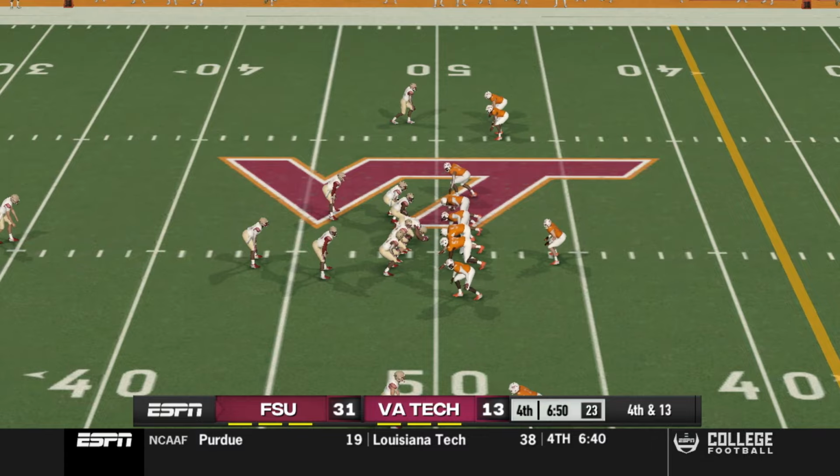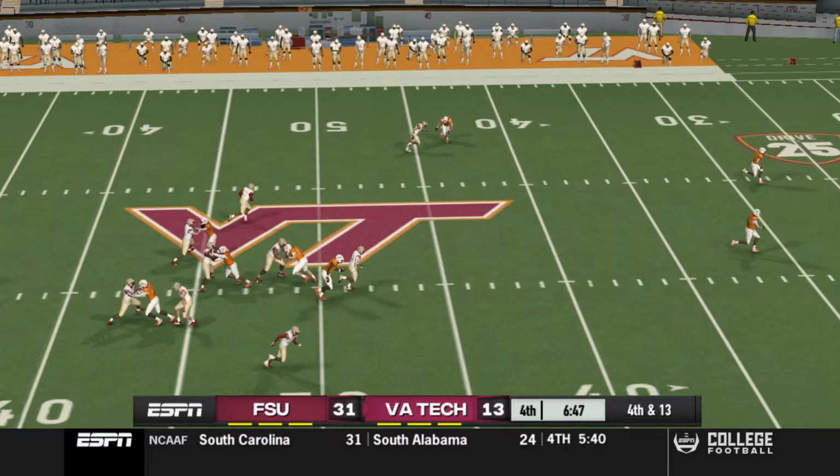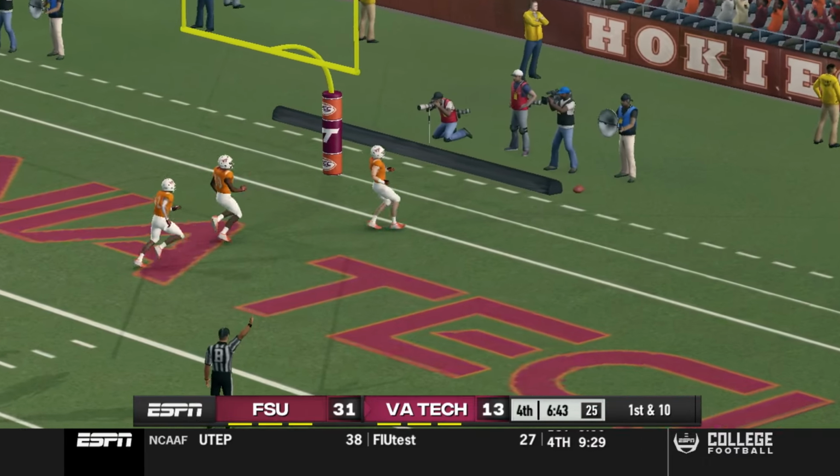Cook will be the return man. He puts it away, and it's a great kick. And it goes into the end zone, down for a touchback.